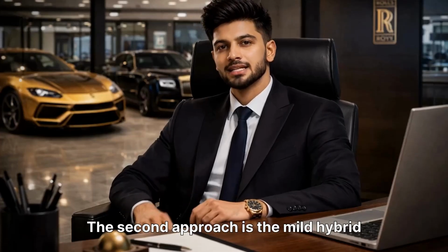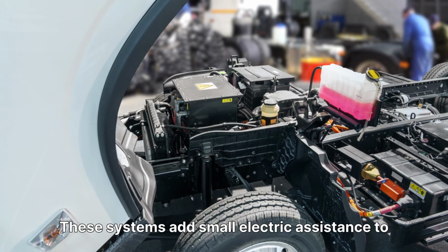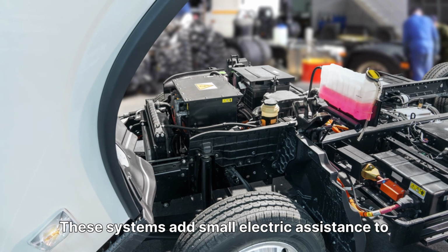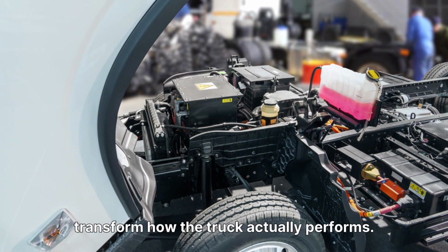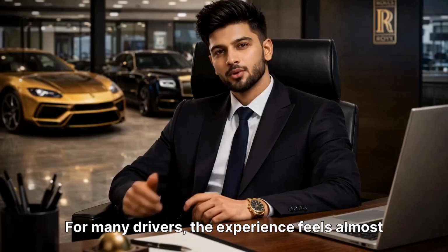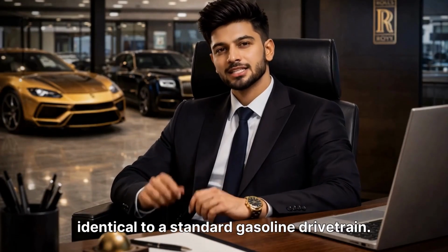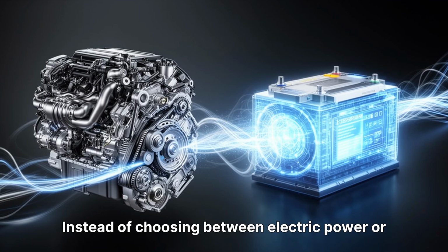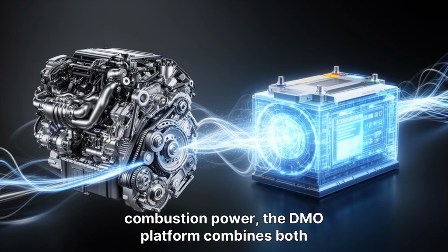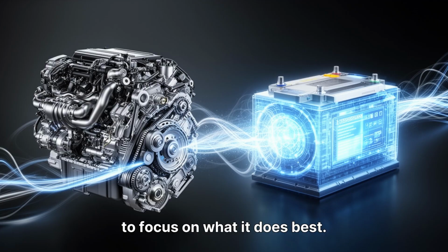The second approach is the mild hybrid system used in some traditional pickups. These systems add small electric assistance to improve fuel efficiency slightly, but they rarely transform how the truck actually performs. For many drivers, the experience feels almost identical to a standard gasoline drivetrain. The Shark 6 follows a completely different philosophy. Instead of choosing between electric power or combustion power, the DMO platform combines both in a way that allows each system to focus on what it does best.